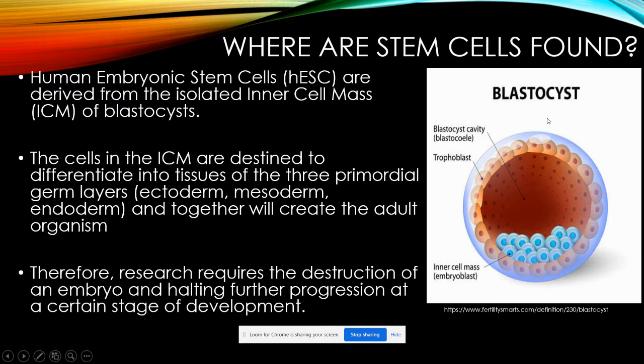Where are stem cells found? Human embryonic stem cells are derived from the isolated inner cell mass, or ICM, of blastocysts. A blastocyst is what the fertilized egg is referred to at about the 5th or 6th day of development. The cells in the ICM are destined to differentiate into tissues of the 3 primordial germ layers, which are the ectoderm, mesoderm, and endoderm. Together, these layers will create the adult organism, or the adult human. Therefore, research requires the destruction of an embryo and halting further progression at a certain stage of development.